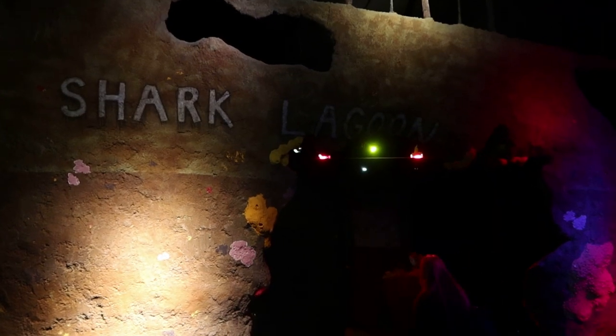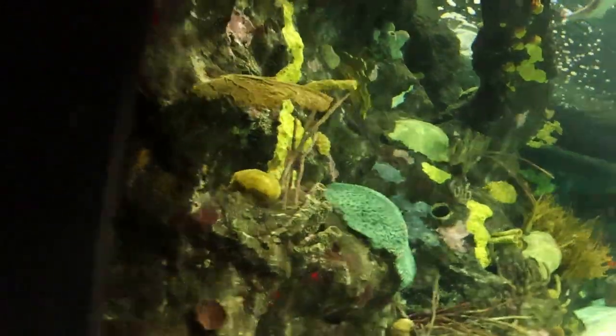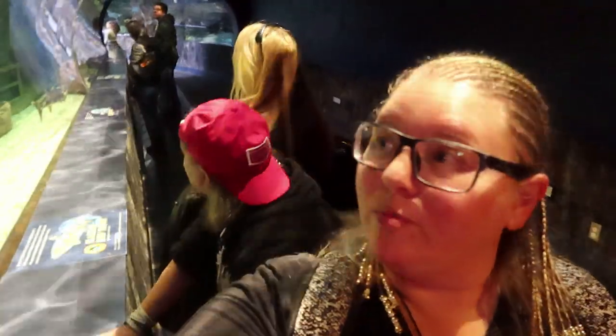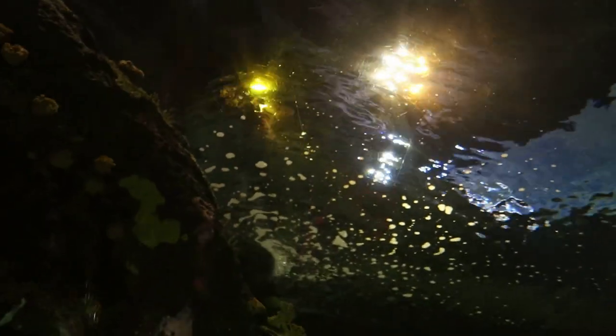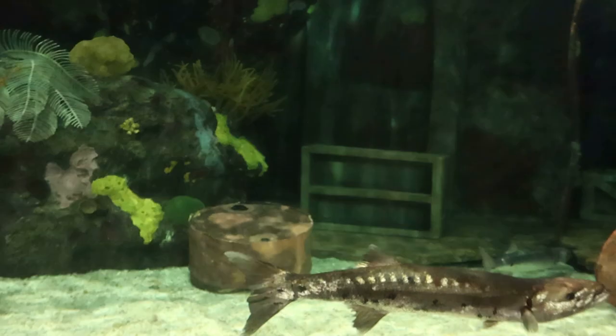So next, we're headed into the Shark Lagoon. So we're now on a moving walkway to check out some sharks. We saw them from above, so now we're gonna check them out from below. These are black-tip reef sharks swimming above us. Is that a barracuda? That's a barracuda. Barracuda! I was just thinking that same thing.